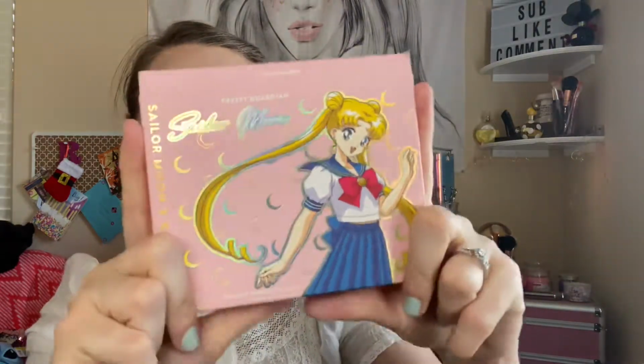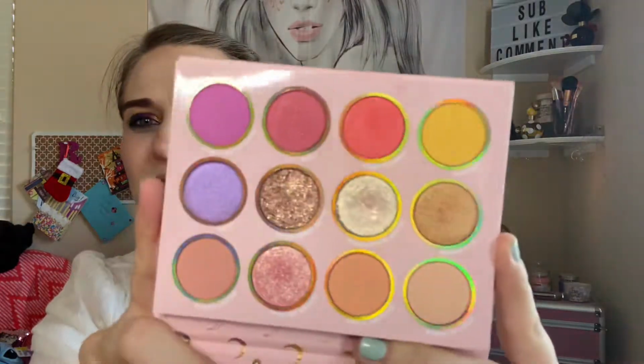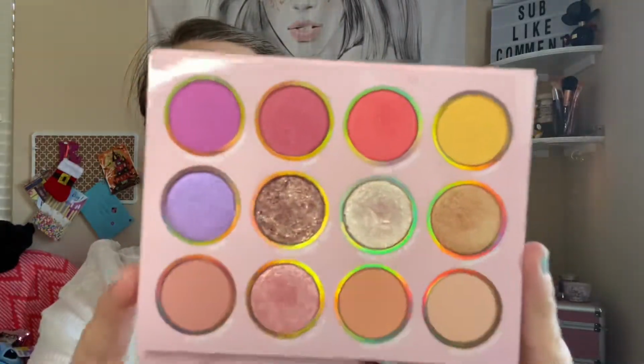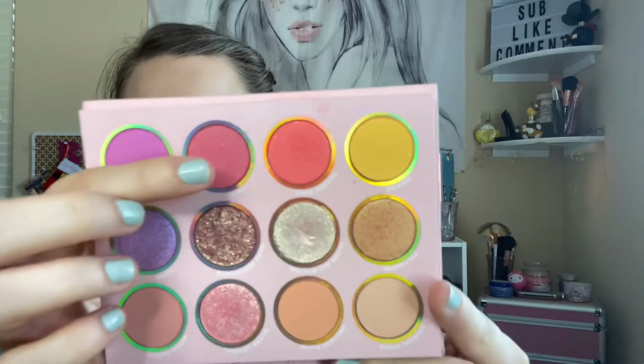Next is the Sailor Moon x ColourPop. And this is the packaging, and then here is the actual packaging for the palette. So we have, I don't know, holographic, I think that's what that is. And then this is the color story. This is a more neutral palette than all my other summery palettes that I chose. And this is a very beautiful color story. I think this is a Super Shock shadow right here. And I like when there's a matte shadow, but it has some glitters in it. That is very beautiful. So yes, this is one of them, great for summer.